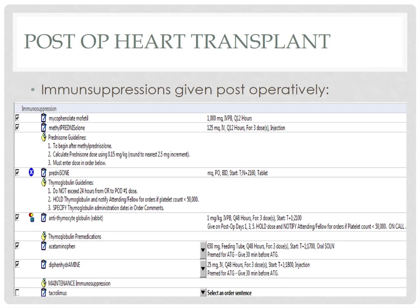And then this is the prednisone start after the 3 doses of methylprednisolone. And then ATG is 4 doses total, so 1 in the OR and then 1 milligram per kilo post-op days 1, 3, and 5. So they're all going to be getting 4 doses of ATG. If their platelets are less than 50,000, then they have to call the attending and see if they hold it. There's another team called the MCS team. They also come and make recommendations on whether the ATG needs to be given or not.